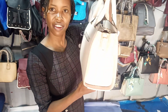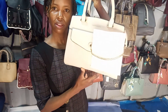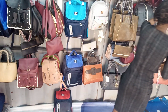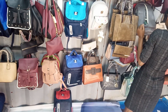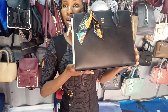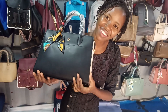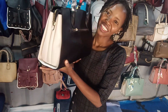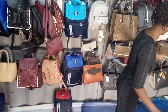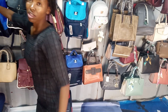Cream white. Umeiona vizuri. It's a turkey burger. Black pia haikuwa, we restocked yesterday, na pia kaki tuli restock jana, but zikaenda zote. Yes. Na inakaa hivyo.